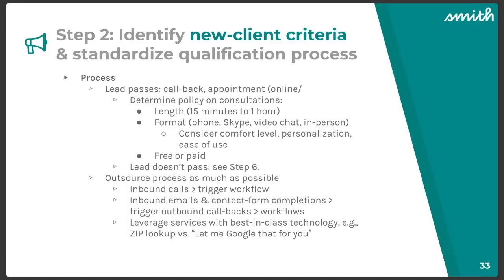Obviously not setting your questions, but going through the criteria that you set. If there are inbound calls coming in, the receptionist will follow the workflow. If there are outbound calls that you need to make, how can you have the receptionist handle those? Let's say that you have contact form completions that are being sent to your email. You can have those forwarded to your receptionist service with instructions to call back that lead immediately, because maybe you're busy all day, and using a receptionist service to call back that lead allows you to drive faster responsiveness and hopefully capture and qualify that new client.